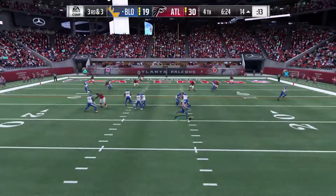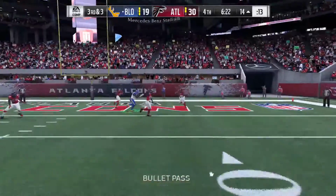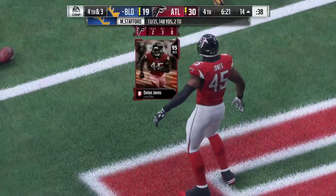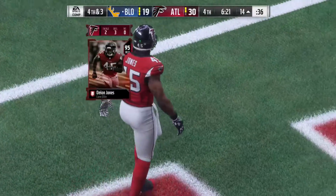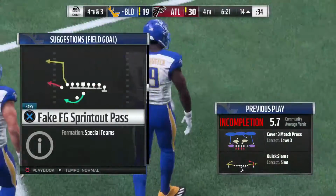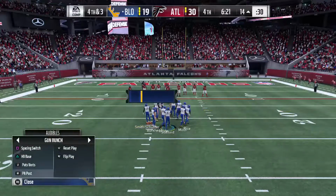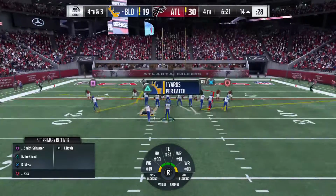Stafford on third down. Flushed out right. And this is going to be incomplete. And that was a nice play. He knocked it away, but obviously you want the interception in this situation. You want to take away any chance and they have any decision to make on fourth down.